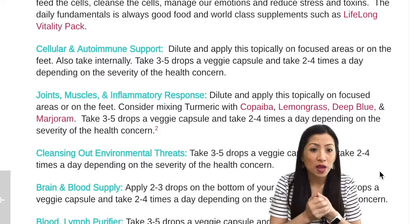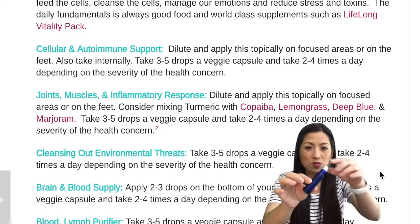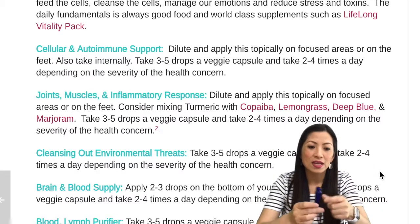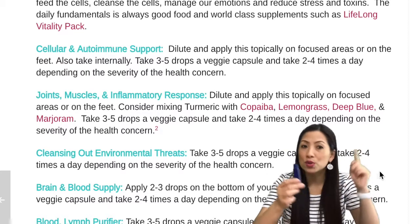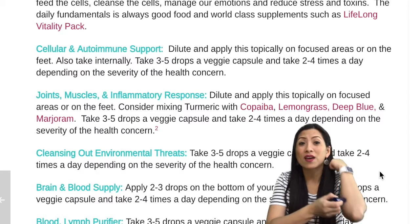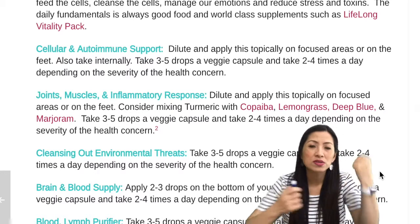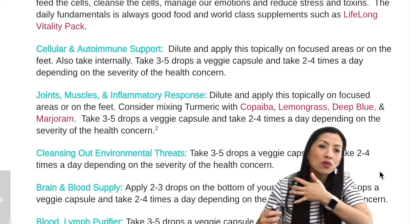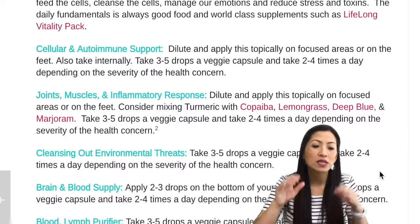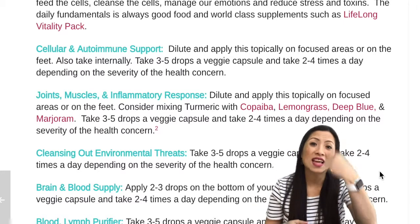Okay, so apply it topically. So what you want to do is mix it with your coconut oil in a glass roller bottle. Okay, so you can mix that in there. I would add copaiba, lemongrass, deep blue, and marjoram. Those are fantastic, powerful oils, and you apply it to wherever you need. Okay, if it's your hands, your elbows, your wrists, your shoulders, apply it, massage it in. And then you can actually take that deep blue out and do copaiba, turmeric, lemongrass, and marjoram in a capsule and take that internally.